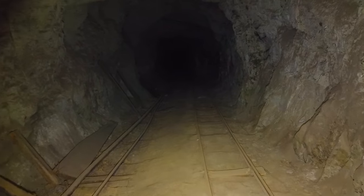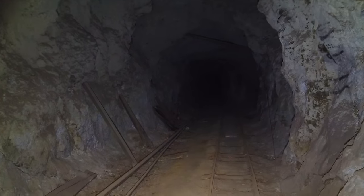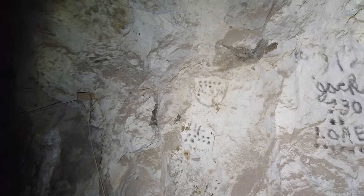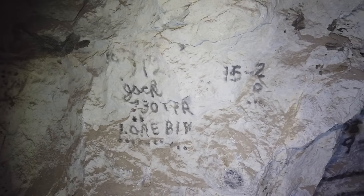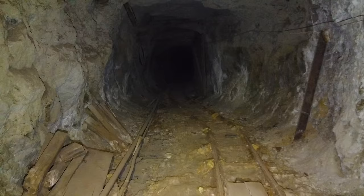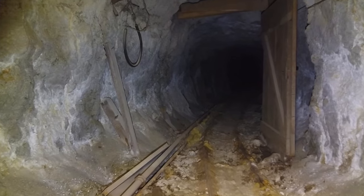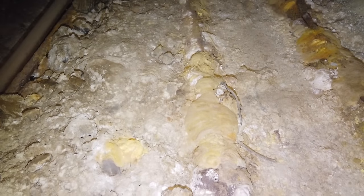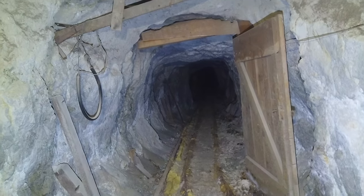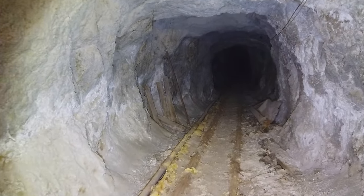Okay, let's explore the 600. First of all, let's shoot all the way up in there, see what we have. Yep, I can see a possible air door or something. Wow, there's just graffiti everywhere down in here. But the air feels really, I mean, it's fresh. Look at how the rust, see how it's completely destroying the rail right here. Look at that pile of rust eating the rail. Here's the door. This was probably an air door at one time.